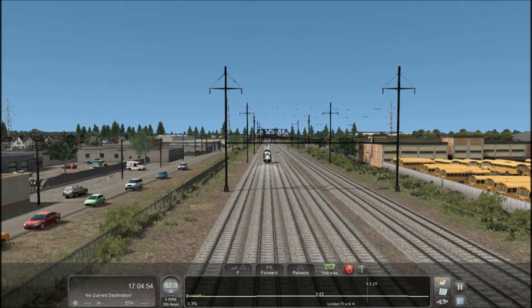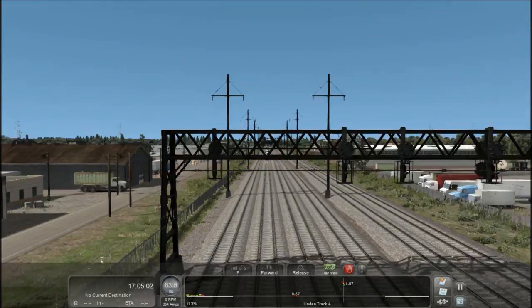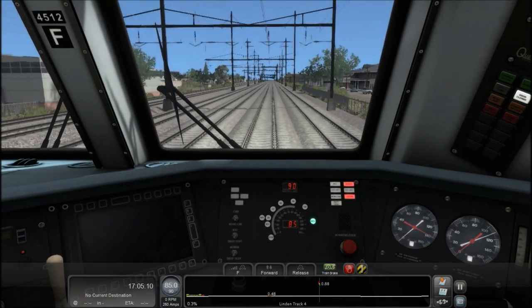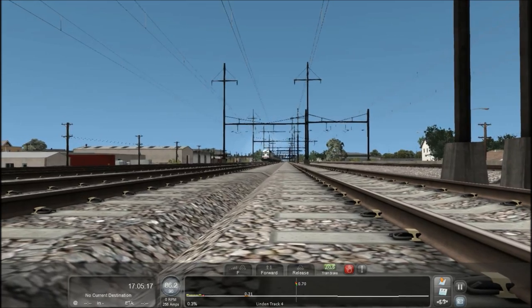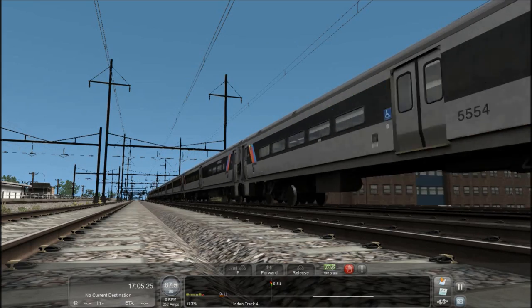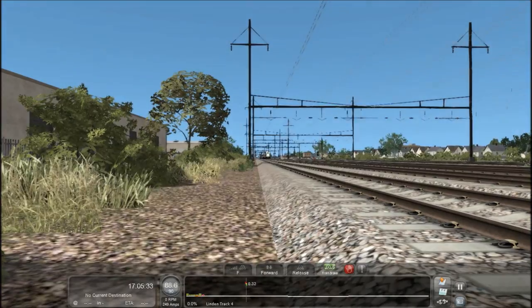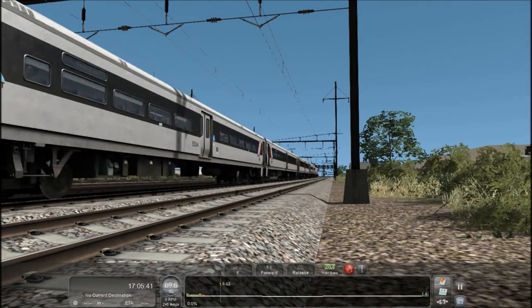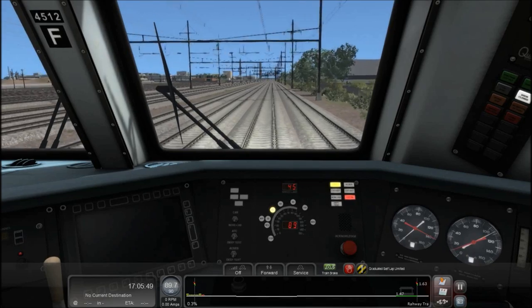Still have this issue. I don't like it. Put me on the ground. I hate this camera thing sometimes. Oh, there we go. There's Linden. Platforms are updated. It looks really nice, doesn't it? Oh, speed restriction. Service.